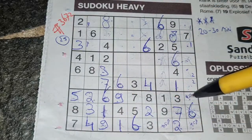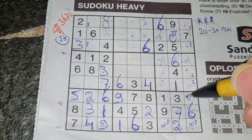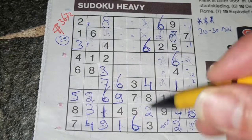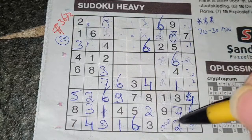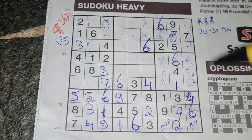Now we have a 5 here. So this box cannot be 5 anymore. This box should be a 4. 2 numbers left in this big square for numbers 5 and 8. Well, I cannot fill this yet. Need to wait. 5 and 8.